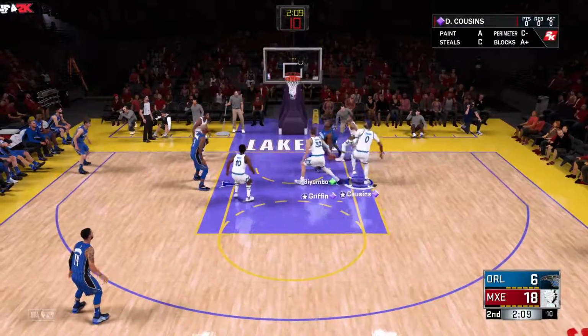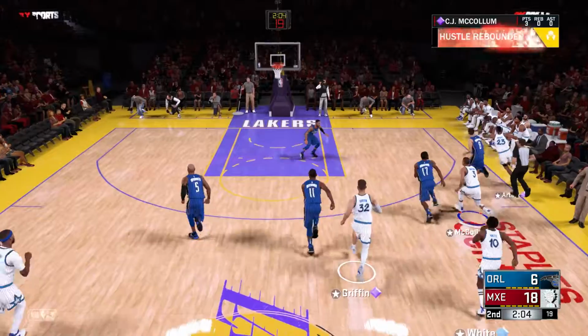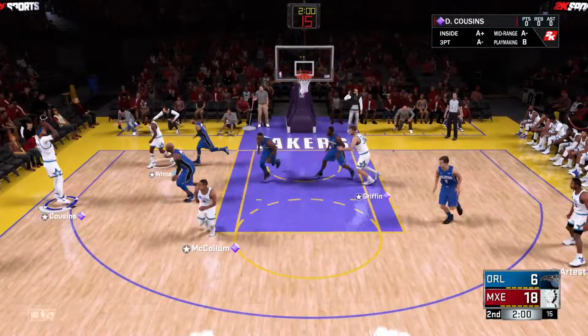Here's Biyombo. Nice D from Cousins. Atlanta leading by 12. Griffin sets a screen on Simmons. McCollum dishes to Cousins.